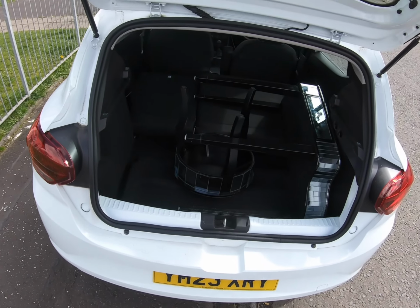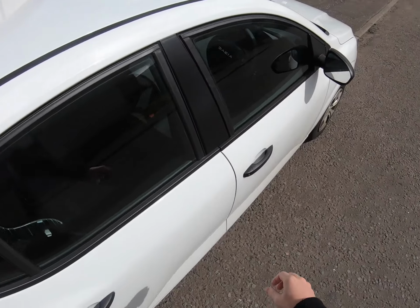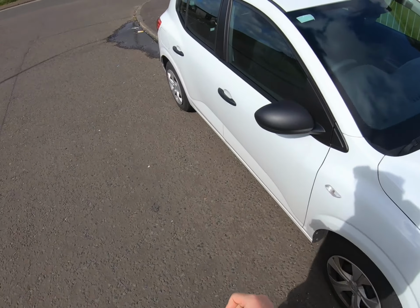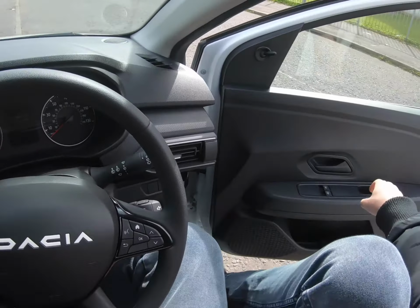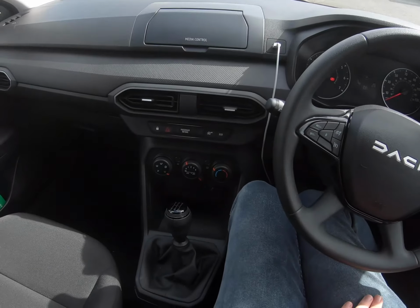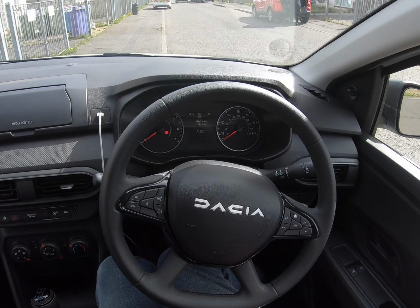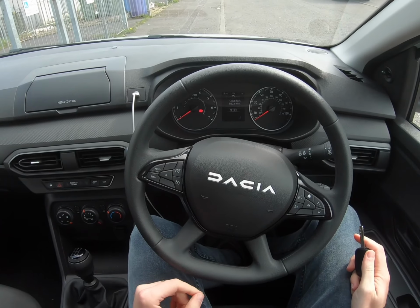Okay, so now you see what the boot is like. Let's get inside. Very decent car. Let's get inside now. Okay. This is a 1 liter engine car, so very small, but it's got a turbo, which makes it a bit more nippy than what you would expect. Okay, found the key.